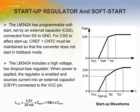The LM3424 includes a high voltage, low dropout bias regulator. When power is applied, the regulator is enabled and sources current into an external capacitor, CVCC, connected to the VCC pin. The recommended bypass capacitance for the VCC regulator is 2.2 microfarads to 3.3 microfarads. The output of the VCC regulator is monitored by an internal UVLO circuit that protects the device from attempting to operate with insufficient supply voltage, and the supply is also internally current limited.